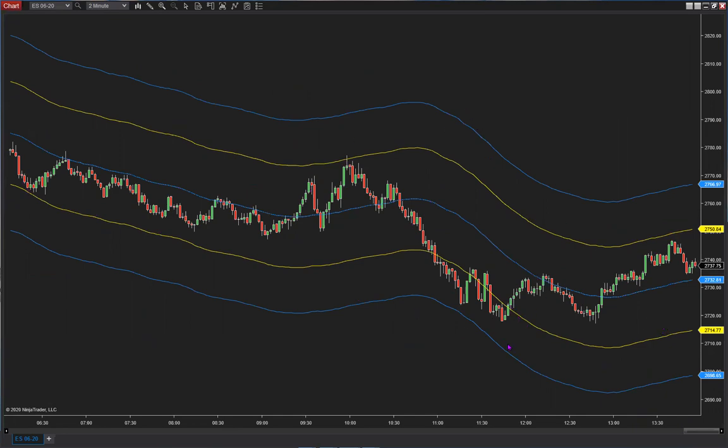But you can calibrate these, and we try to set these based on the current volatility, and we'll adjust these so that we'll touch at least a couple of bands and then leave them set for a few days until we need to readjust them. Just one more tool in our arsenal.